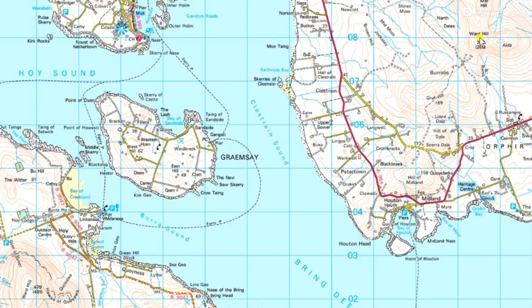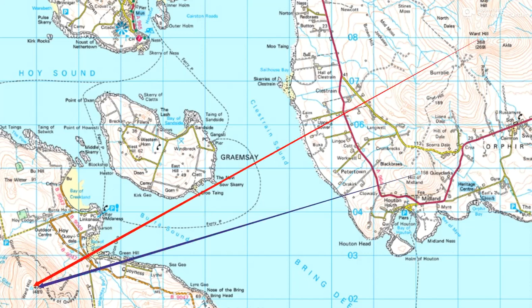So I'm going to draw some lines on the map here. What I've done is drawn a straight line from the trig point over to the summit of Ward Hill. Done a blue arrow for this Hill of Midland and a red arrow for Ward Hill. And what I want you to look at is how close that straight line is to the edge of the island of Grahamsay. So Ward Hill to Ward Hill, line of sight gets us very close to Grahamsay. Hill of Midland to Ward Hill is further away.